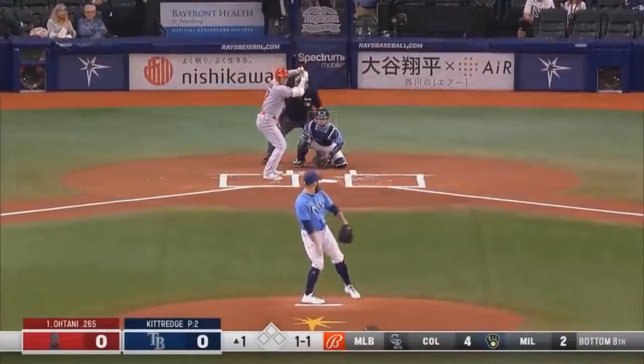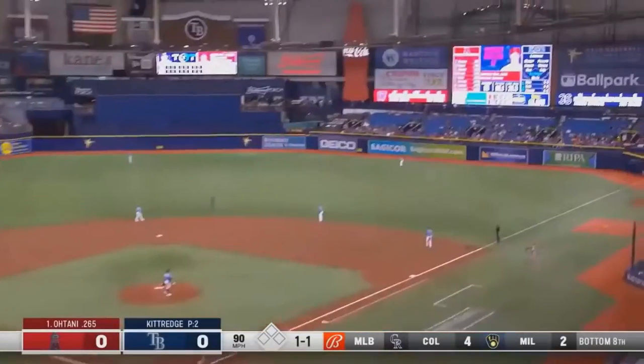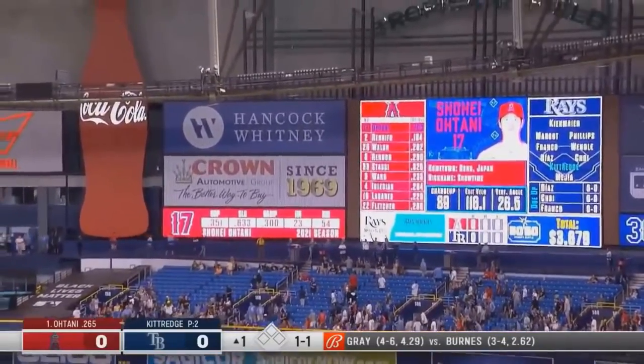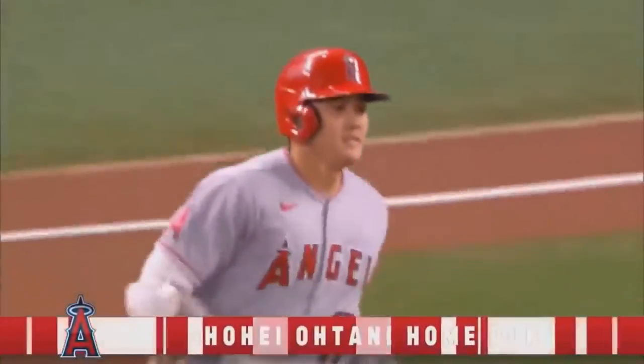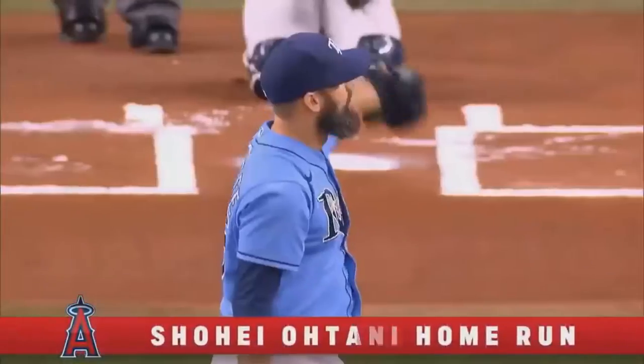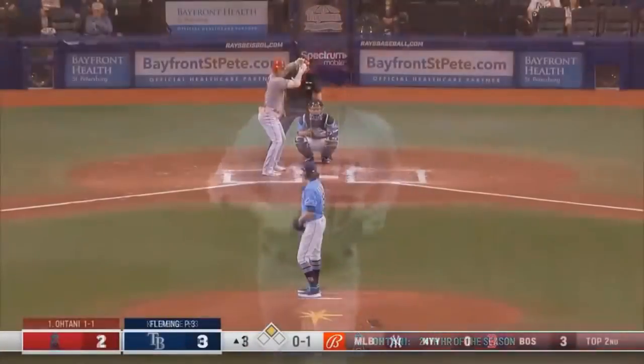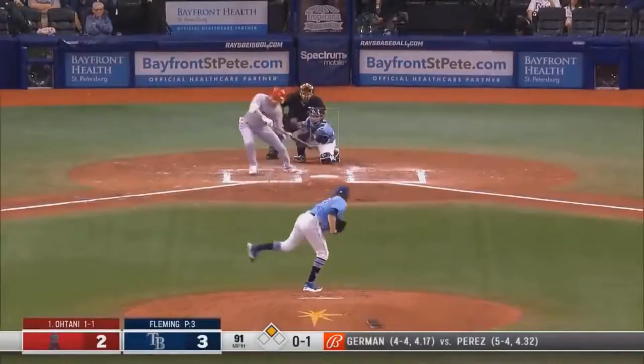Shohei, four homers on the homestand. And a home run here in Tampa, St. Pete. That didn't take long. Oh, man! Too sexy for the catwalk! 1-0 Halos! Course of the 10-game hitting streak.